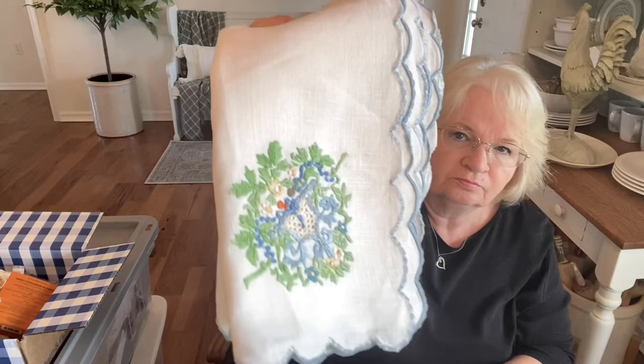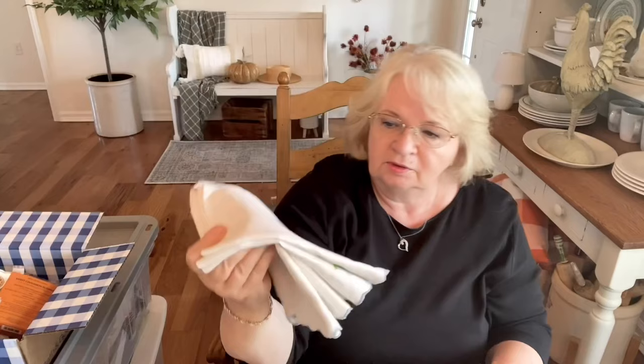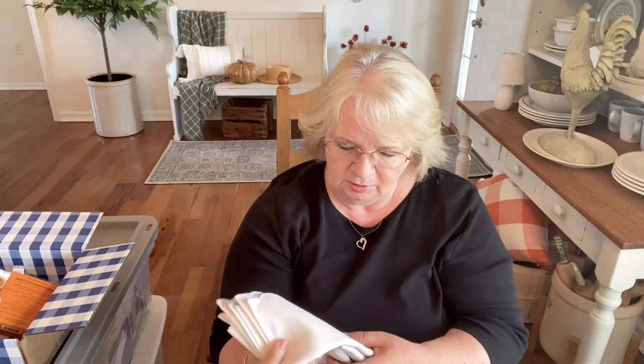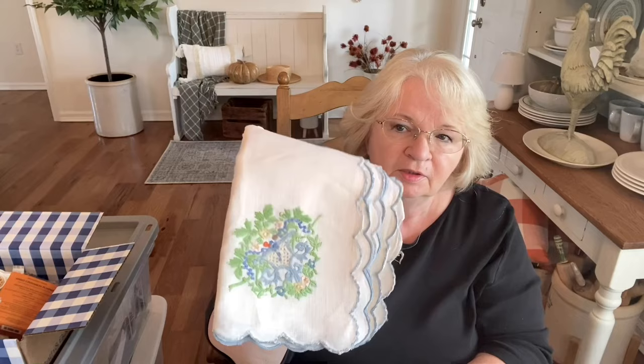Tiny little stitches. And I did see a little stain on one. These are very nice. And somebody just did a beautiful job on those. It was probably maybe a kit to be done. But there was four of those, and I will sell all four. These linens will probably go in my booth. I don't know, I haven't tried them on Poshmark, so I'll maybe look into that.